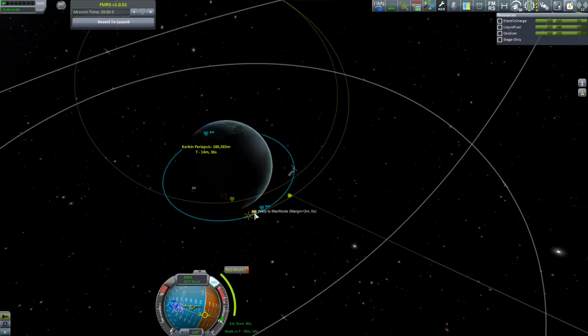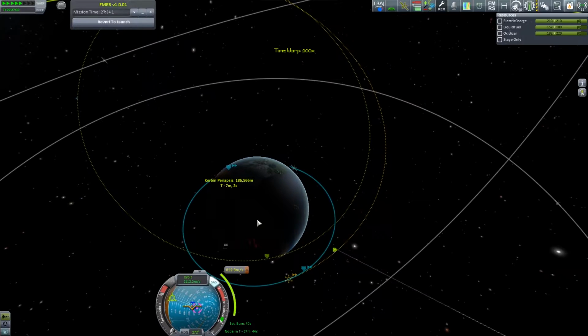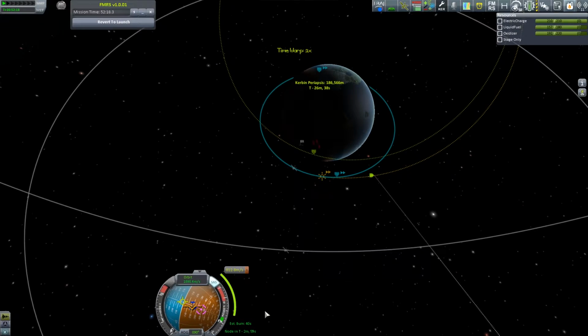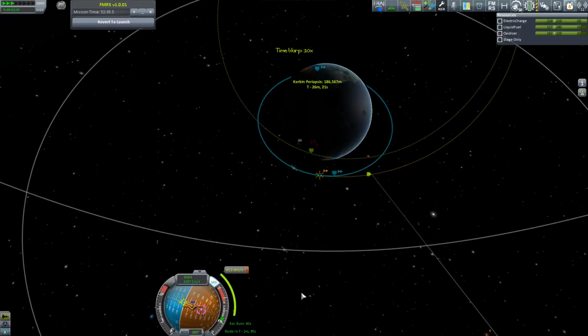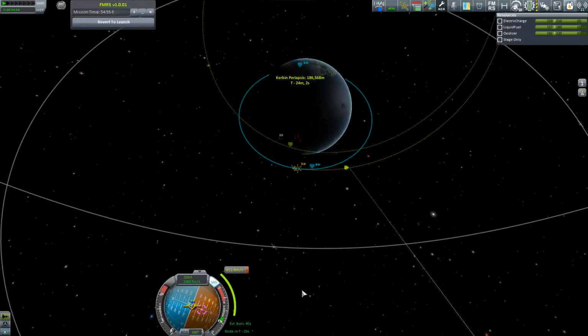Okay, let's go ahead and get ourselves pointed at our burn vector here, our target vector, and we're just going to go ahead and warp around to the maneuver. And we got an estimated 40-second burn time, so we're going to hit it about 20 seconds before. Let's just warp forward a little bit more, and we'll hit it. I guess we'll hit it right about now.